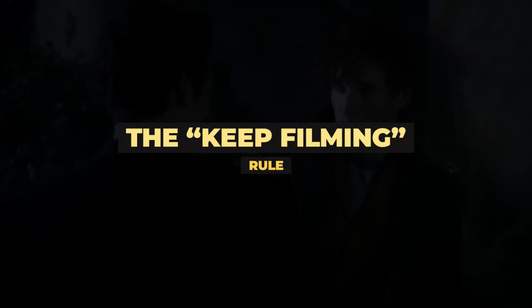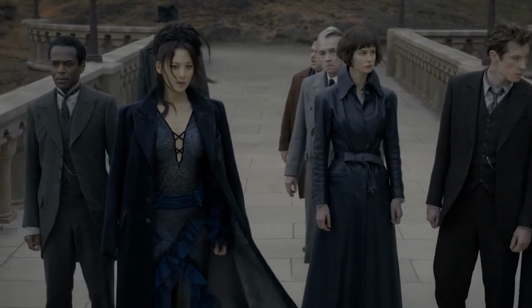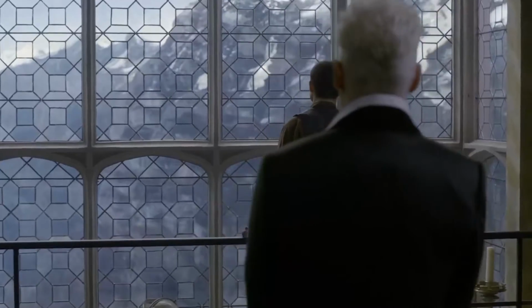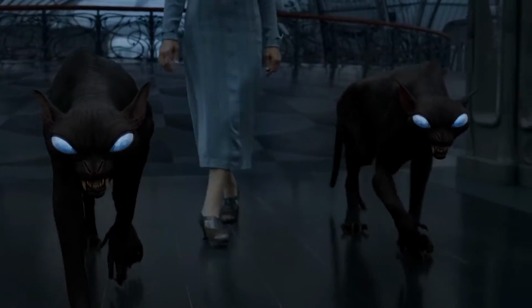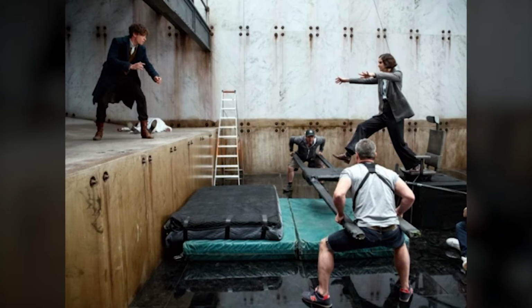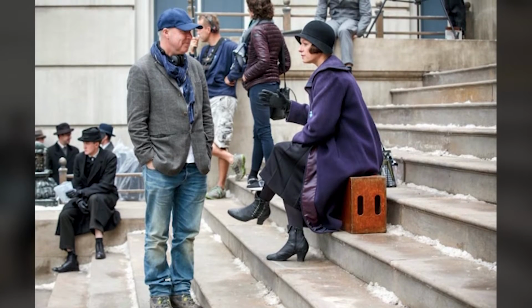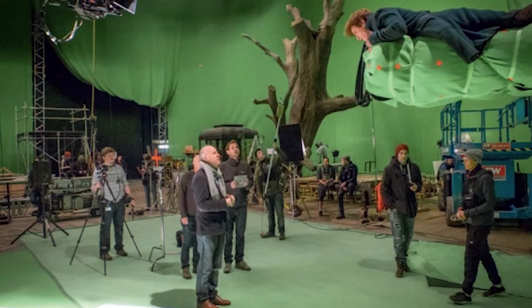The keep filming rule. Actors have to follow various rules when performing in a successful film. However, sometimes those rules cross the limit. Well, in some way. The crew behind the scenes is also trying to bring out the best they can, so the director's idea can be brought to life just as he wants. So when the actors of Fantastic Beasts were filming scenes, they couldn't really enjoy their breaks. Why? Well, director David Yates kept the film running in between takes so they could immediately try the scene and keep the actors' concentration intact.